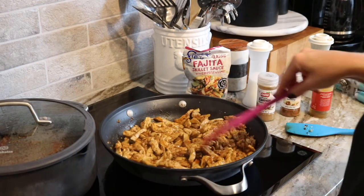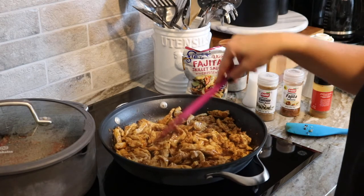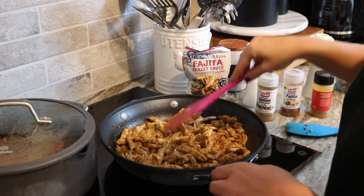My peppers still need a little bit to go. They're not soft enough yet. This is almost done. I've turned it down on very low heat and I'm just gonna let it set and wait on the peppers.